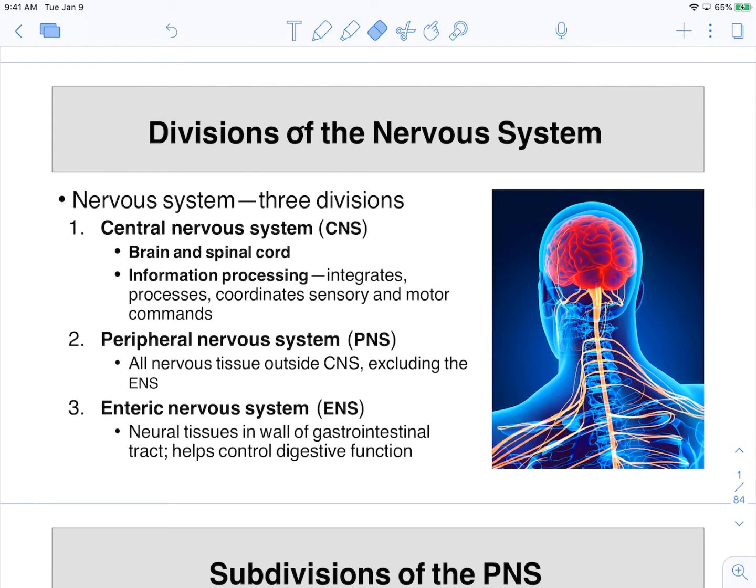The nervous system can be divided into the central nervous system, which includes our brain and our spinal cord. This is the main information processing system of our bodies, really, but certainly of the nervous system. Then we have our peripheral nervous system. These are the neurons that are located outside of the spinal cord. They include not just the neurons that are in our legs and arms and digestive tract and so forth, but also include the cranial nerves that you studied in anatomy.